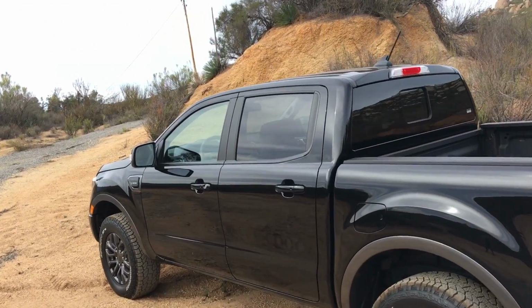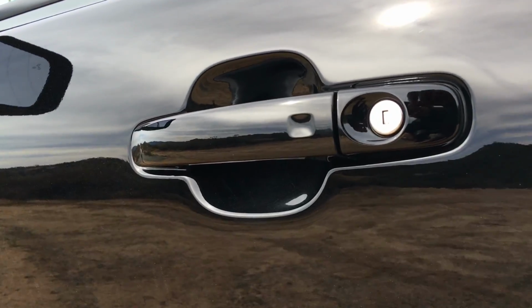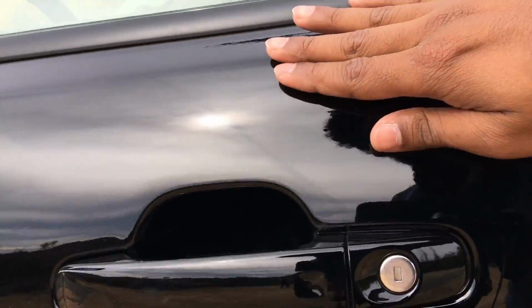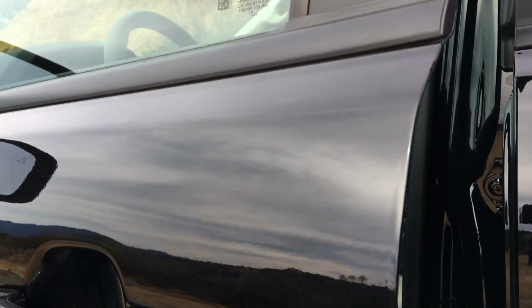So I can get in, lock it using that, and if I come up to the door, you do have touch sensitive areas, so I have a little indent right there. If I put my thumb on there, that will lock it. And then if I put my hand behind, that's going to unlock the truck. Now, one cool thing to note, it does have a really good click sound. So when I open this, it sounds really good.